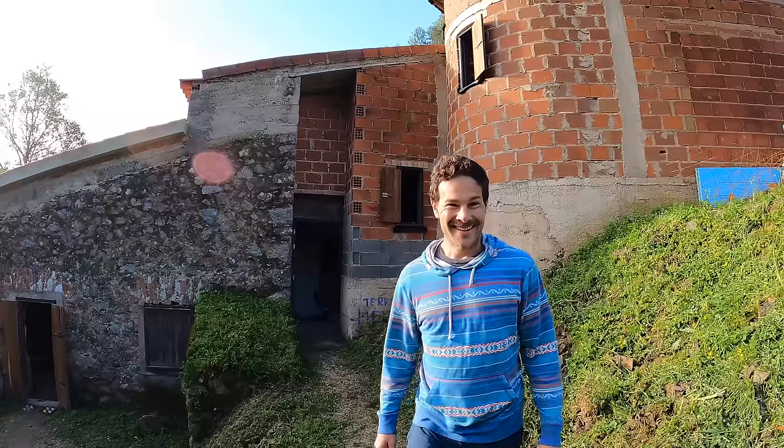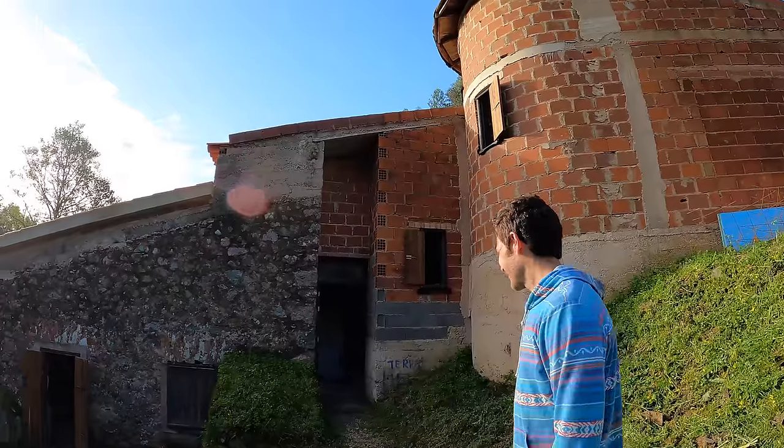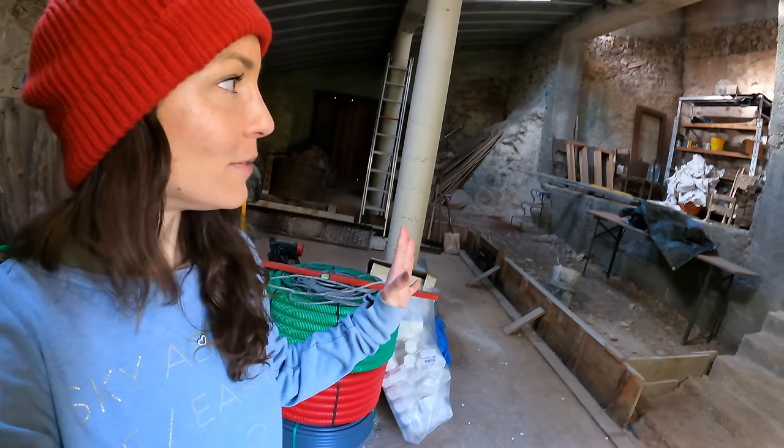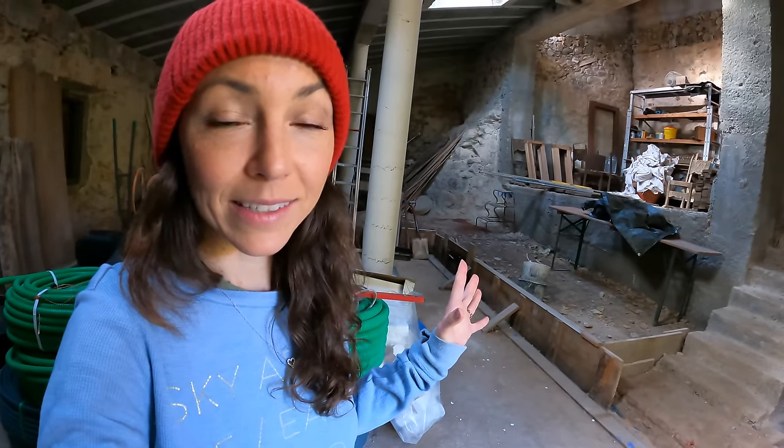Bom dia. Bom dia. We didn't expect the guys to show up quite this quick, but we're glad they're here. The sun's shining, so here we are, kicking butt, taking names, and getting jobs done. And the first step that they're gonna start doing today is removing all of the things that you see in here, or at least for the most part.